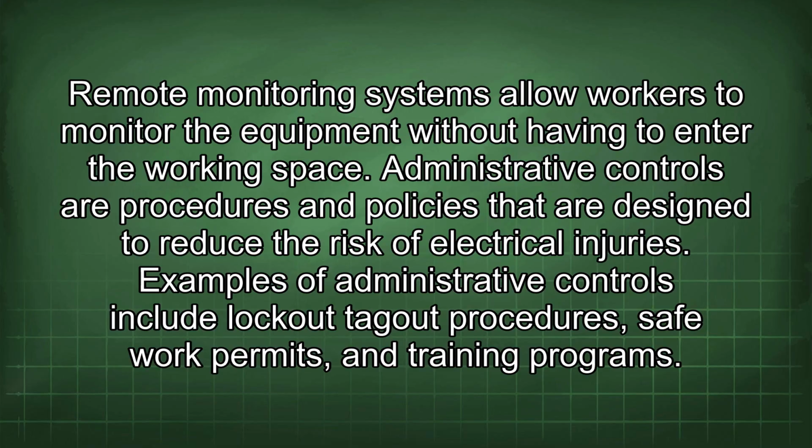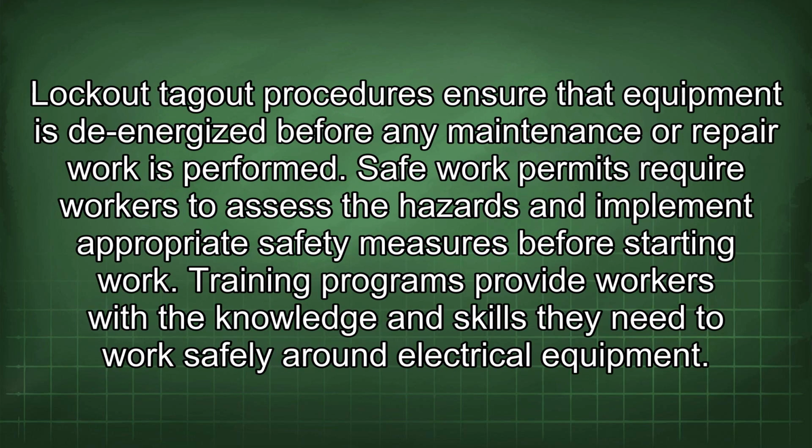Administrative controls are procedures and policies that are designed to reduce the risk of electrical injuries. Examples of administrative controls include lockout-tagout procedures, safe work permits, and training programs. Lockout-tagout procedures ensure that equipment is de-energized before any maintenance or repair work is performed. Safe work permits require workers to assess the hazards and implement appropriate safety measures before starting work. Training programs provide workers with the knowledge and skills they need to work safely around electrical equipment.